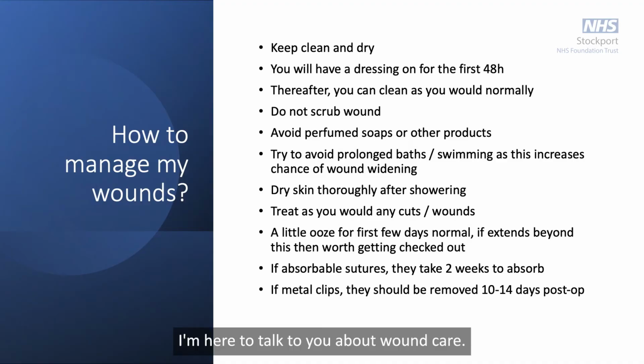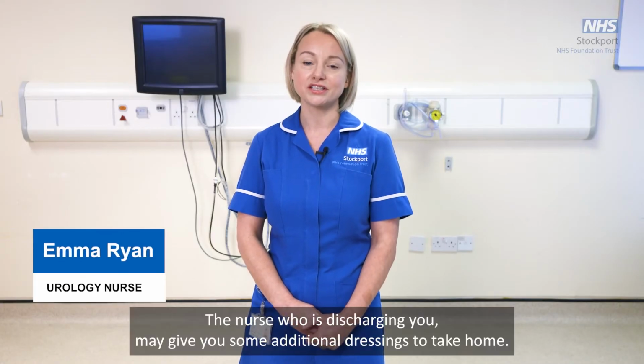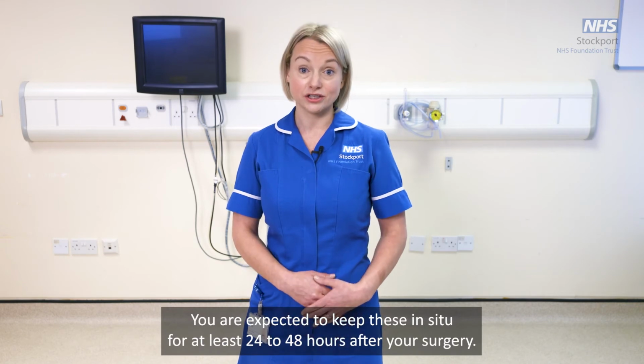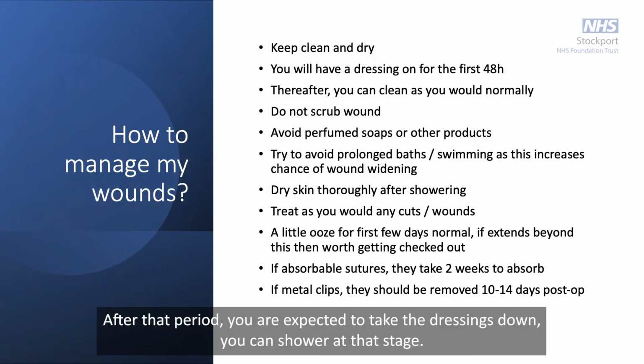I'm here to talk to you about wound care. After you are discharged from hospital, you will have some small dressings over your wound site. The nurse who's discharging you may give you some additional dressings to take home. You are expected to keep these in situ for at least 24 to 48 hours after your surgery. After that period, you are expected to take the dressings down.